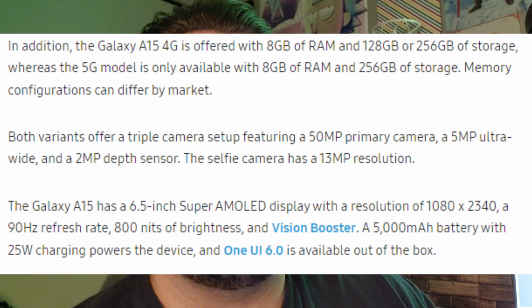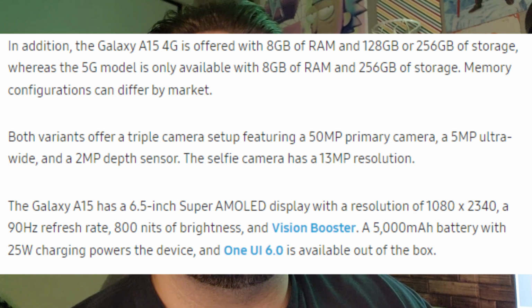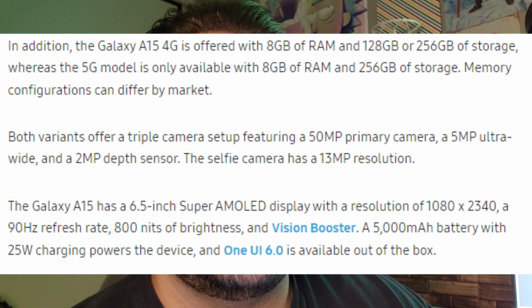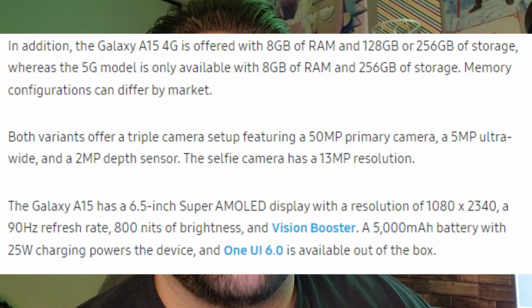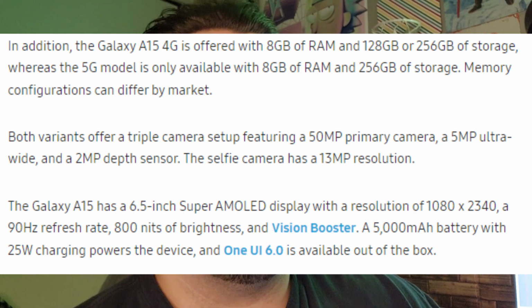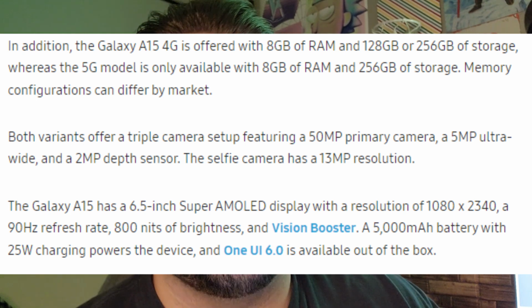The selfie camera has a 13 megapixel resolution, and it says the Galaxy A15 has a 6.5 inch Super AMOLED display with a resolution of 1080 by 2340, also a 90 Hz refresh rate, so same as last year, and impressively 800 nits of brightness and Vision Booster on this as well. We are also going to have the same 5000 milliamp battery, this time with 25 watt charging, and One UI 6.0 is available out of the box, so that means we are going to have Android 14 on the Galaxy A15 out of the box.